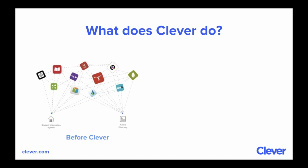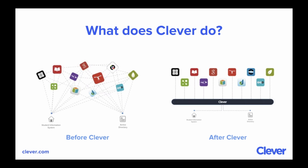Great, so at a high level, you probably know about Clever already, but Clever does one main thing. Before Clever, each learning application might have to be connected to your student information system in each district separately, and also might have to be connected to your identity management system separately. So that's a lot of connections to maintain. All of those connections could be slightly different from one another, and created a real pain point for a lot of districts that we heard. So Clever simplifies and streamlines that process. We provide one central location to connect all of your applications, both to your student information system and to your identity management system.